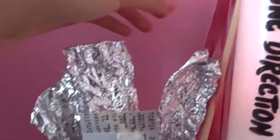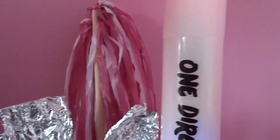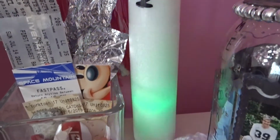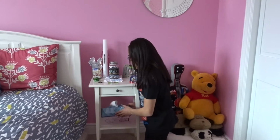This is a pom-pom I just randomly have. I don't really know where I got it. And this right here is a One Direction light stick from the WWA tour from 2014 as well. And down here I just have this really crushed up box of tissues. Yeah, I don't know what happened to it. It went through a lot of trauma.